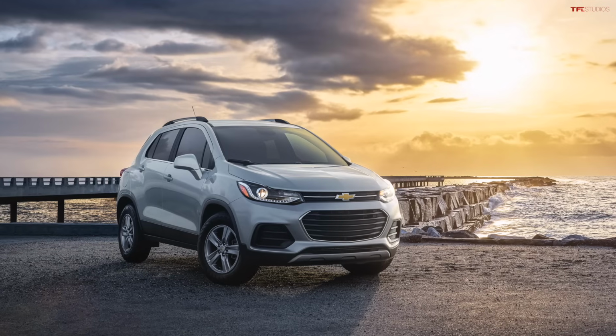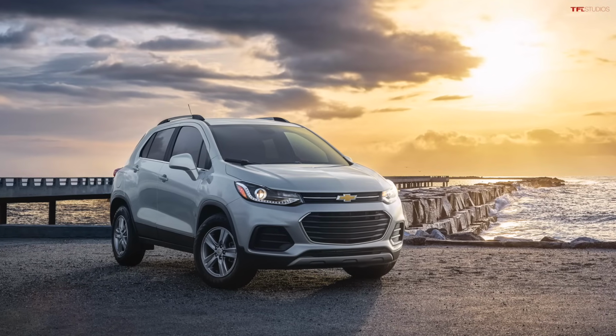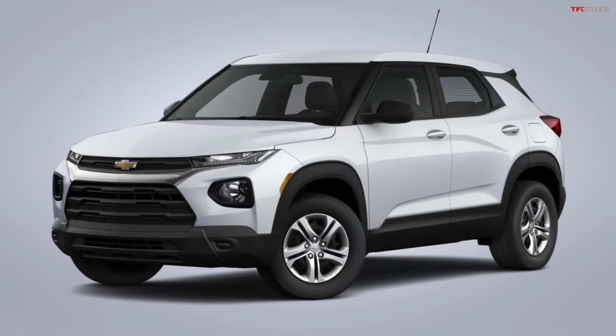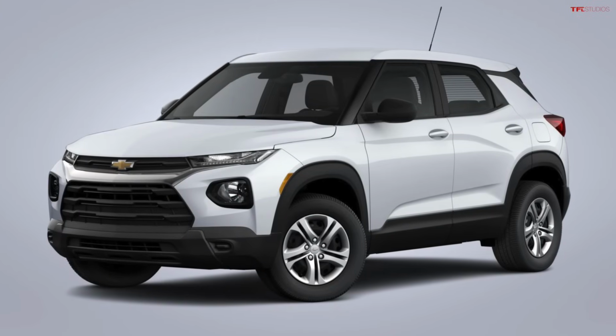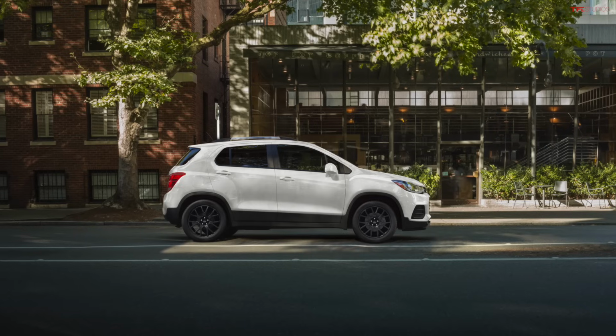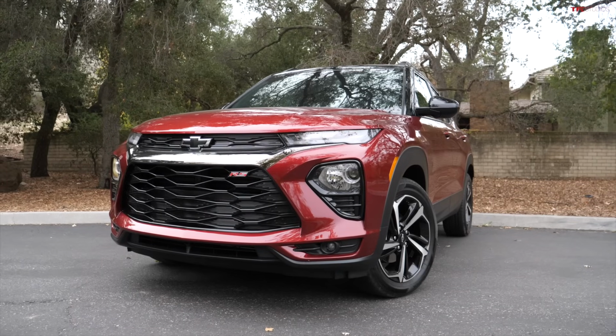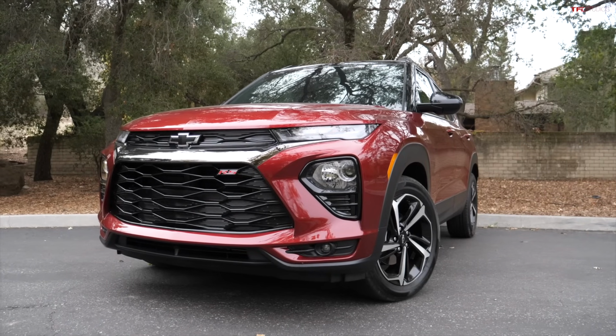In fact, the only one I can think of that is easier to park is its baby brother, which is the Chevy Trax. Now you may be wondering, okay, the Chevy Trax, it's smaller than this vehicle, yet the base model of this vehicle is less expensive. Yes. Why? Because General Motors is confused. It's the only answer I've got. The Chevy Trax is a decent little runabout. This is superior in every way.